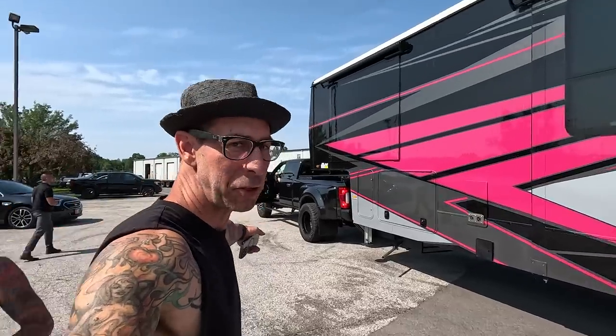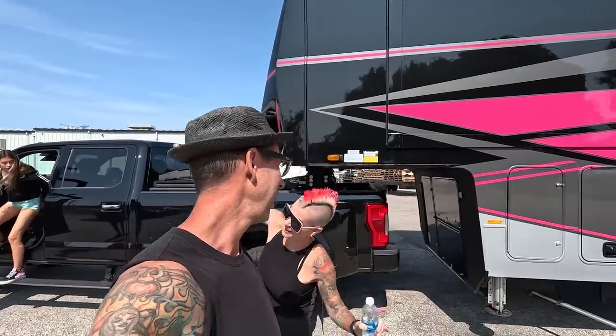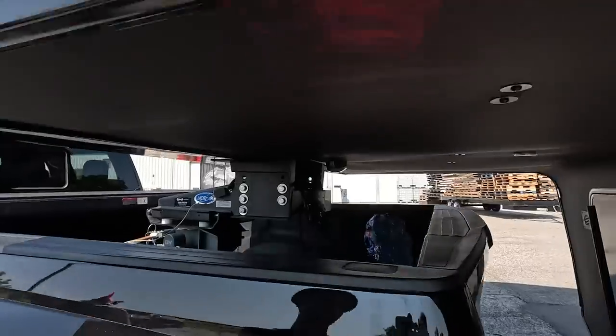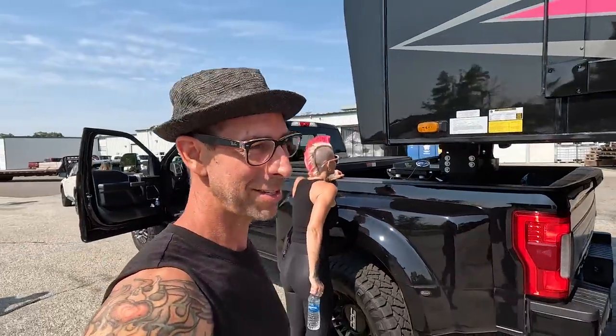Check it out. The RV is officially hooked up. Sandy's a little bit more stressed out than I am, so that's kind of par for the course. So, hey, Sandy, you just be a passenger princess. You sit, and I'll take care of all this because it's not that big of a deal. It's not that stressful. There we go. The RV is officially hooked up to the truck, and away we go, guys. There's no turning back now.